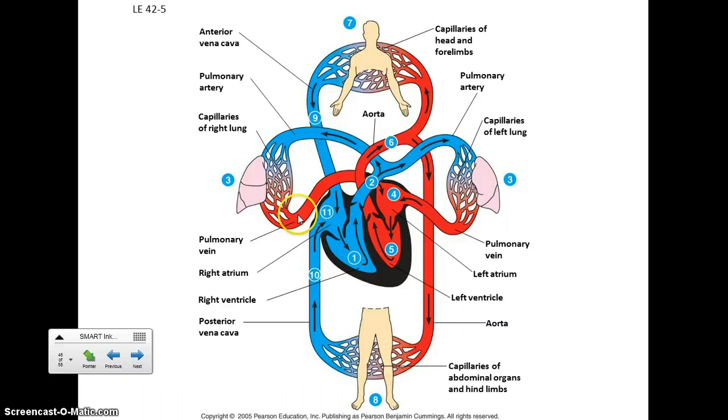I won't go through all these terms here, but you should pretty much keep these in mind, and note again that we have arteries leaving the heart and veins coming back. Not all arteries have lots of oxygen. The aorta does, but the pulmonary arteries do not. They're low in oxygen going to the lungs. Note, pulmonary circulation is to and from the lungs. The rest is known as systemic circulation.